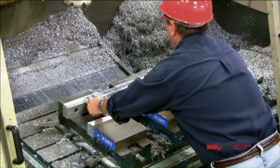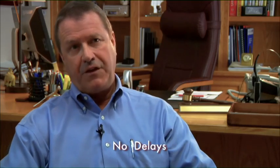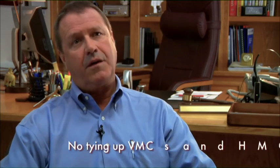The way machine-ready blanks help the shop owner or the manufacturing floor is that it provides raw material ready to machine. It doesn't have to go out to outside processing. It doesn't have to be ground someplace. And you're not facing that part one side at a time on a vertical machine or a horizontal machining center.